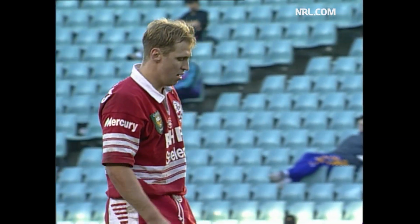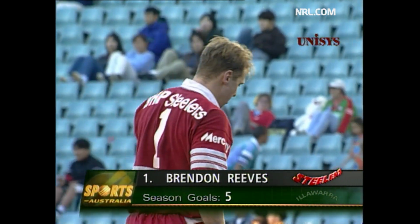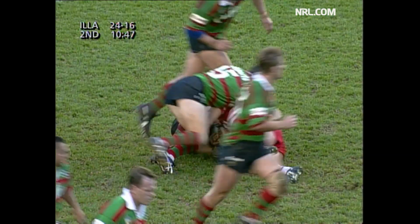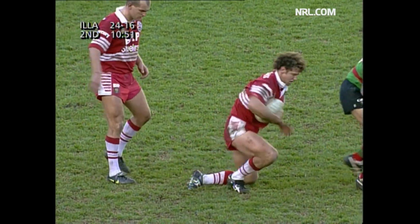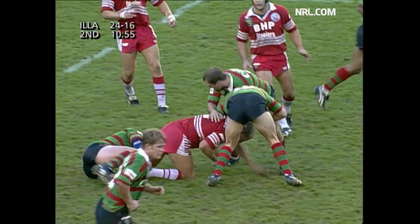And Reeves with the big long arm reaches out, slams it down, and Bradstreet is still off the field. Andrew Farrell will be relying on his experience to try and get this young Steelers outfit home. Also John Cross.